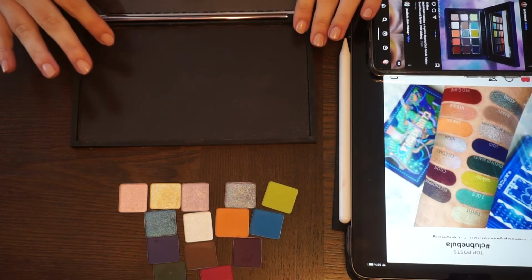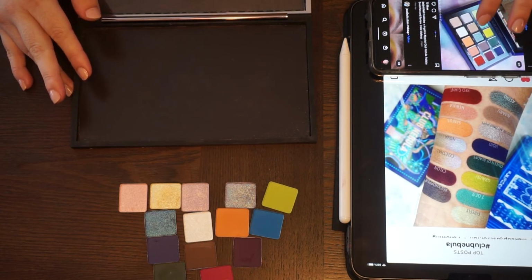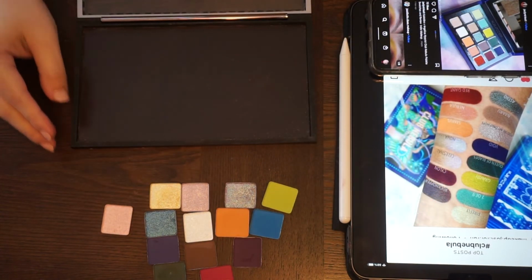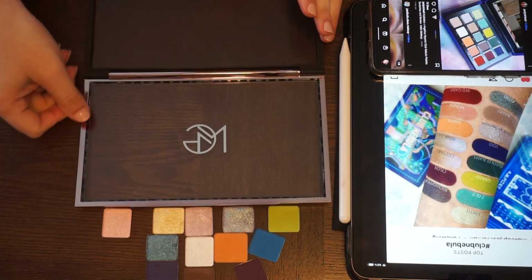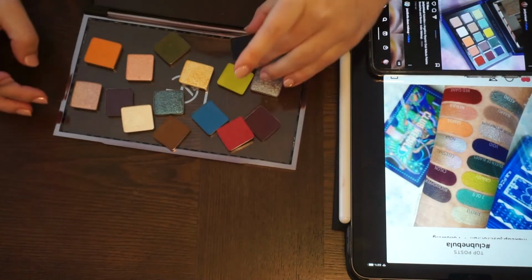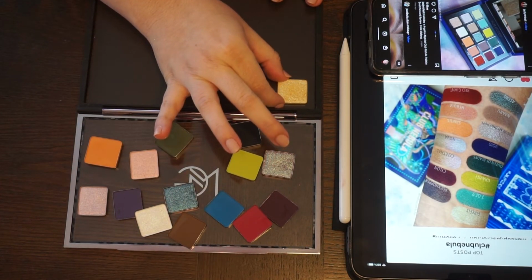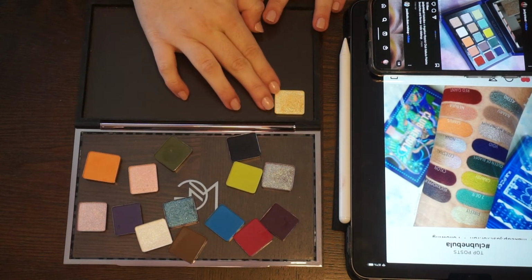Okay, so I have taken out the shadows that were in this palette, and I want to start building my version of the Club Nebula palette in the same order that my dupes, that was in quotations, dupes, how they look. And let's see. Okay, so the first one is this kind of yellowy greeny shade, which I'm substituting for Firefly from the Visart palette.